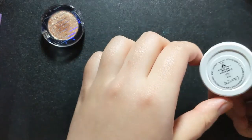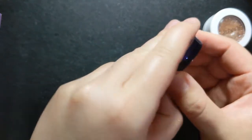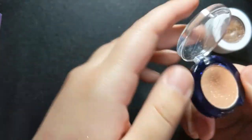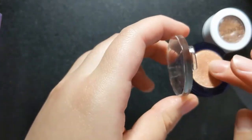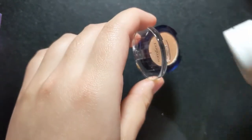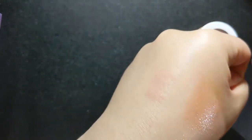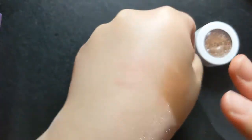In a similar vein to Ritz, I have this single shadow from Romand. I believe it is in the shade Moonlight, and it was one of their Galaxy shadows. I got this right before they started running out of stock, because I think it was a Christmas release a couple years back. I really enjoy it. It gives me a lot of the same effects as Ritz, but whereas Ritz is much more silvery in its reflex, I find that Moonlight is much warmer, so I tend to use it with my more golden, peachy shadows, while I use Ritz more with my cooler pinky shadows. I really love all of these, and I think they create the most gorgeous effect when put together.